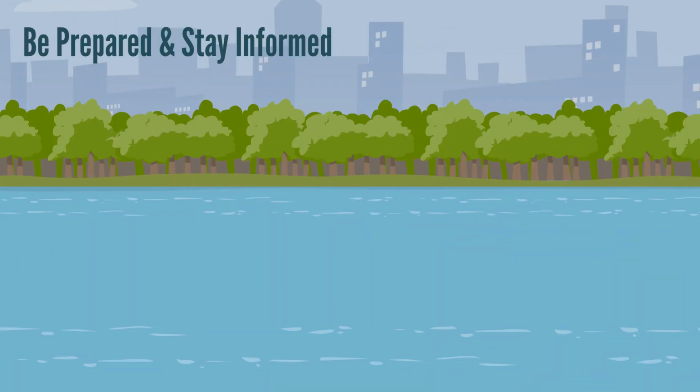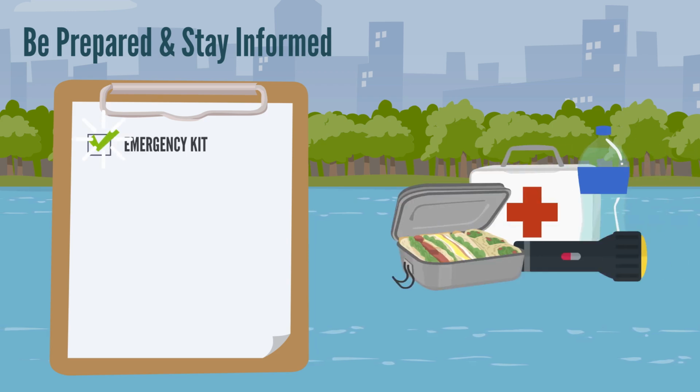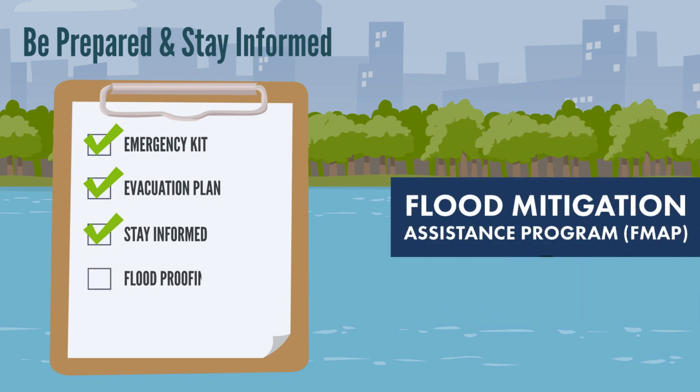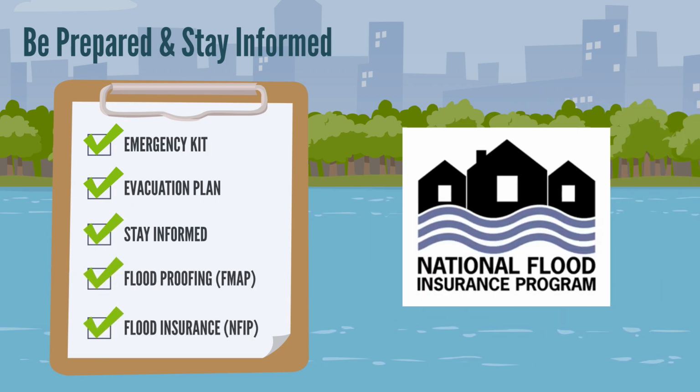Are you prepared? You can take steps to protect yourself and your family. Simple actions like having an emergency kit, making and practicing an evacuation plan, staying informed, considering flood-proofing, and getting flood insurance can make a huge difference.